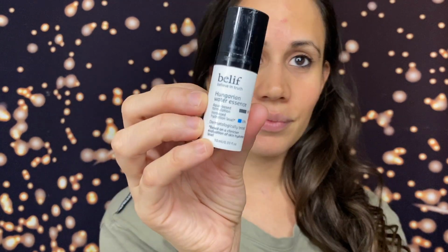So I first start with a toner called the Laneige lotion toner. This toner is very different because it has a lotiony texture to it. And I'm just gonna apply this all over the face. This is the enemy of your pimples and blemishes. So right now they're hating life. Whenever you add a toner, it just refreshes your face and it basically starts your routine in the best way possible.